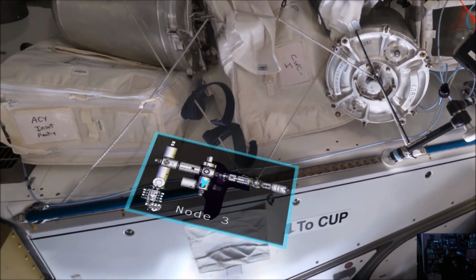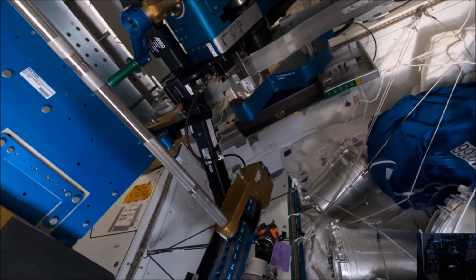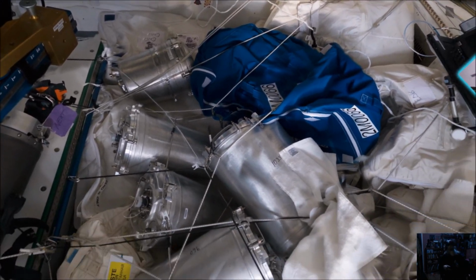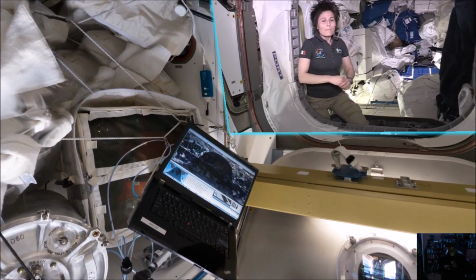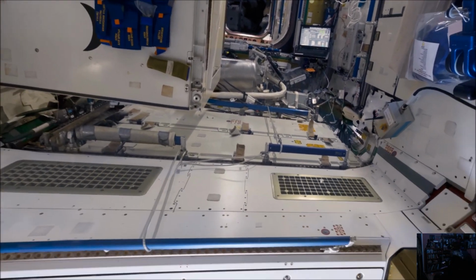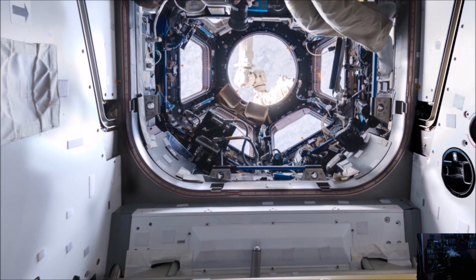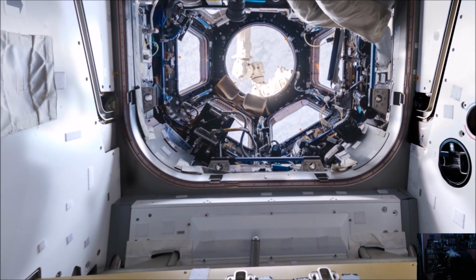It probably looks a little bit messy to you, but it's not really. I mean, it's obviously very full, and sometimes it's a challenge to reach storage locations. You have to move a lot of stuff out of the way, but it's pretty well organized. Our inventory system records the location of everything. Our storage specialists on the ground are always able to direct us to the right place to find whatever we are looking for.